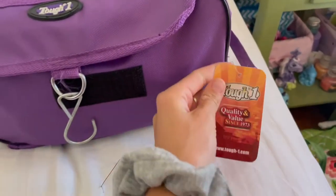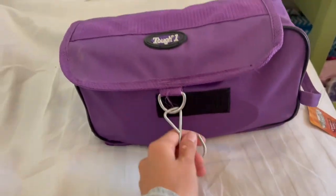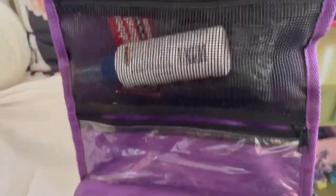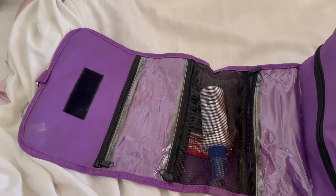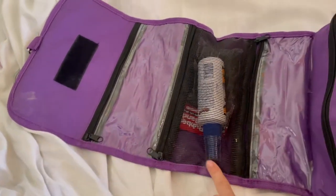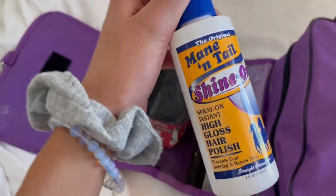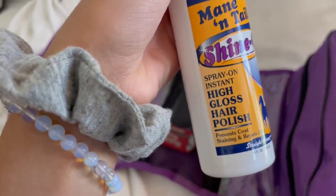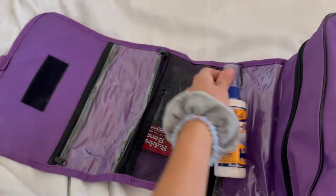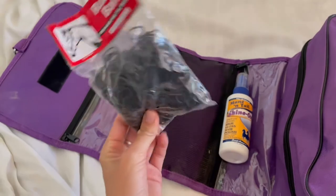So first thing I won was this little purple nylon accessory bag, which I think is amazing. It's so cool. It has a hook and you can open it. And to my surprise, there were goodies inside. So it has this mesh pocket, which had some Mane and Tail Shine On spray, which is pretty cool. I needed some more of this. And then I also got some braiding bands, which I also needed more of.